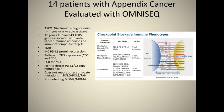Looking at other treatment options for this entity, I started looking at appendiceal cancer, and we were using Omniseq. Omniseq is, in a simple way, like the immunotherapy report card. It gives us a review of probably about 40 or 54 different genes associated with anti-cancer immune responses and immunotherapeutic targets. It looks at things like tumor mutational burden, PD-L1 expression, and a bunch of other surrogate endpoints for response to immunotherapy.